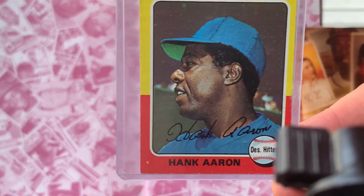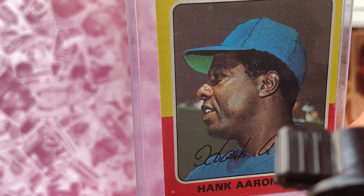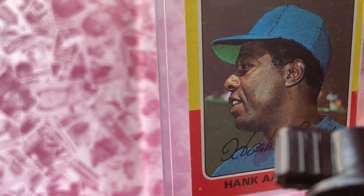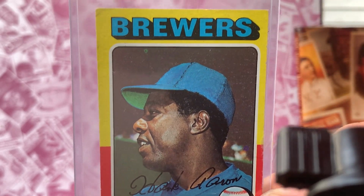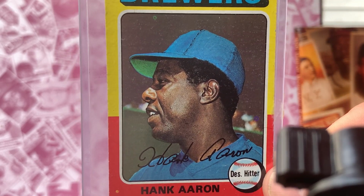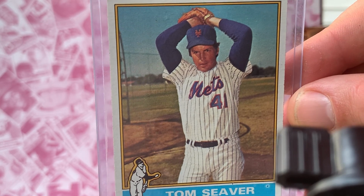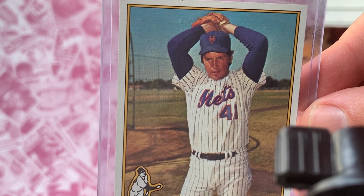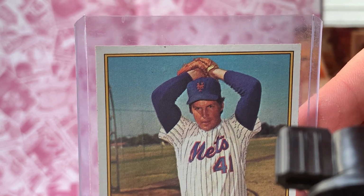Here is the 75 Hank Aaron, his second to last card. And the 75 Hank Aaron, the card number 660, sold for $425 in a Gem Mint 8 on eBay. Just to get a look at it. The 76 Seaver was also a big seller. The 76 Seaver on eBay sold for $395 in a Gem Mint 9.